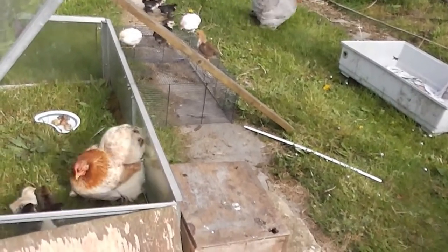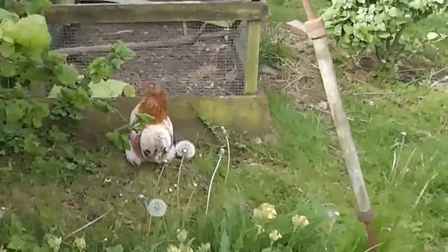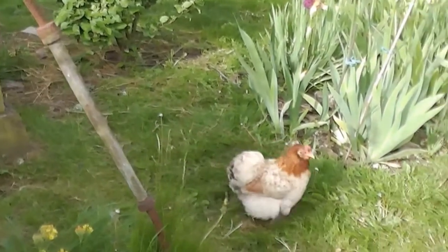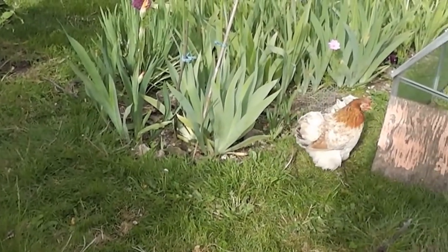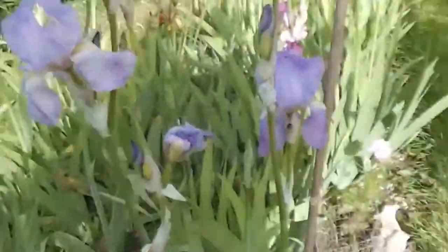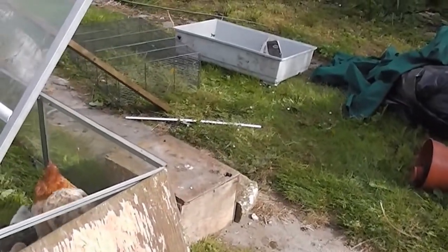I'll get her out and see if she'll do it straight away now. Oh, she's getting the idea now. She wants to jump all over the place. Nope. Yes. Success. I've taught a chicken how to go up a step.